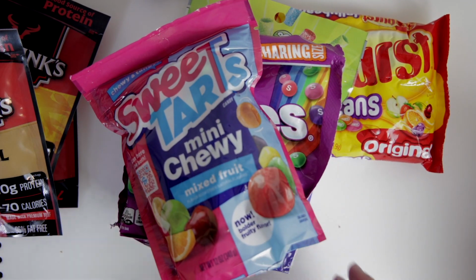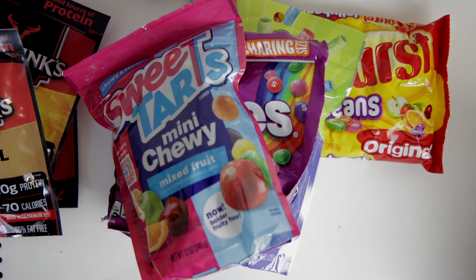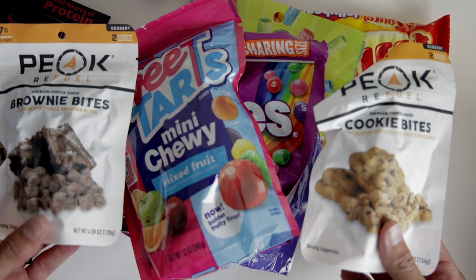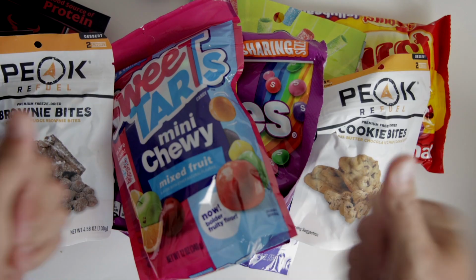Mini chews. Also probably stop and get some high chews at some point. This is a bit of a specialty item, but we have some Peak Refuel brownie bites and cookie bites for a little dessert or snack as well.